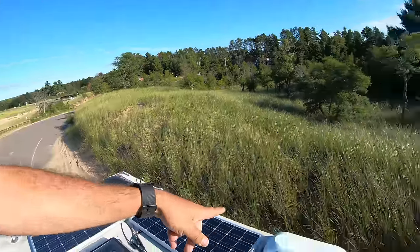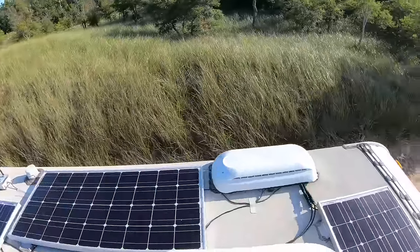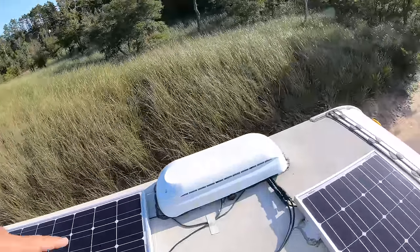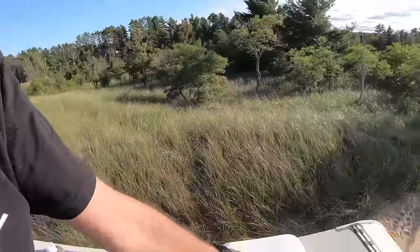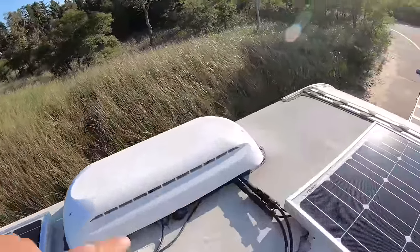Right here, this is the refrigerator vent, and here is where I didn't want to open any more holes in my roof, so all the wiring coming from the roof goes down through there. This is, of course, the solar.